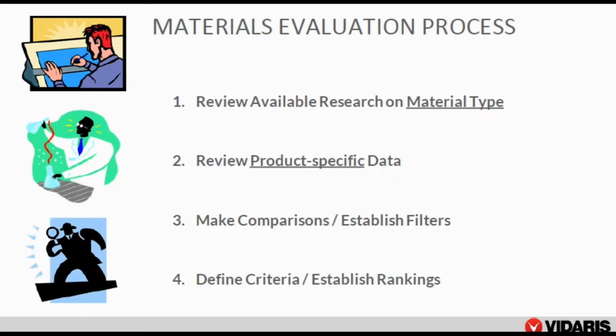What we generally do very quickly is look at the available research on a specific material type. This gets into resources you just saw, like Healthy Building Network, EPA, and Building Green, where people have looked at a particular material type like carpets or paints and identified the critical issues and perhaps very specific chemicals of concern, so you build a background of what to look for in the materials you're going to be using in a project.